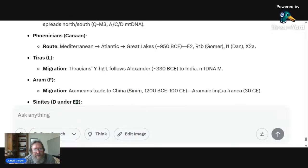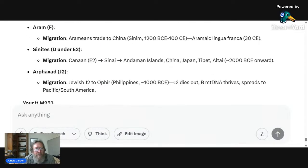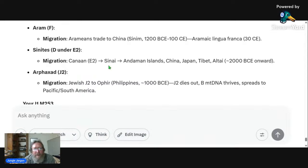Sinites, D, branches off from E2, which is the Canaanites. Phoenicians from Canaan. Okay. So far, so good. Migration of Canaan E2. No, D under E2. They go from Sinai, the land of sin is Sinai Peninsula. That's the land of sin.